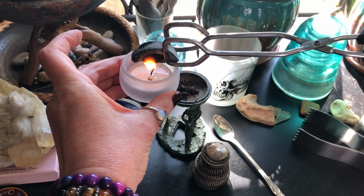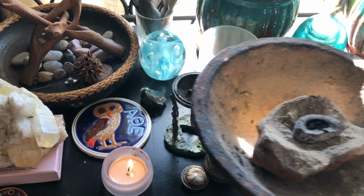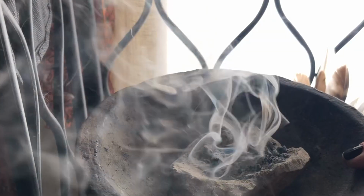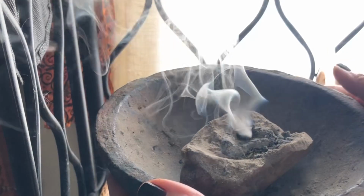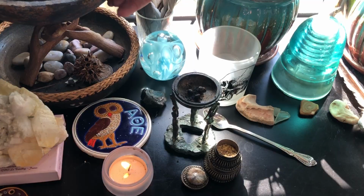I've got this little goddess one that I use, but I also really like to use a bowl with a rock in the bottom. The rock helps to absorb the heat so that when you want to lift the bowl and carry it around, you won't burn yourself. You can also put gravel in the bottom.